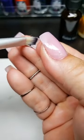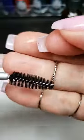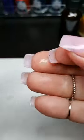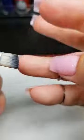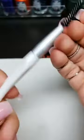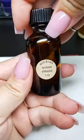But yeah, I never even thought to use a mascara brush. Well, and I haven't had any bristles come off yet. Or melt, you know how sometimes acetone will melt stuff. But if there's little areas that you need to get to and you need just a little bit more toughness, I don't know the word to use, than your normal little brush, this works really good. Getting in those little crevices or whatever. But okay, sorry, moving along. I get chatty. So that is cotton candy, which calls acetone additive. And let me see really quick.